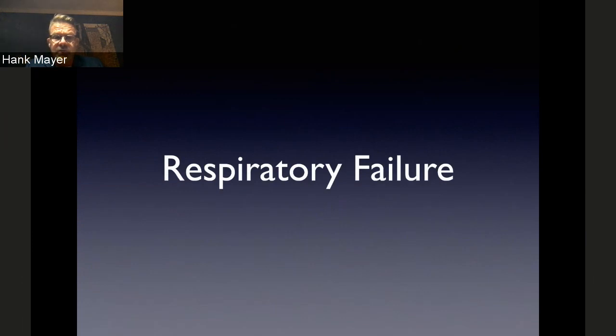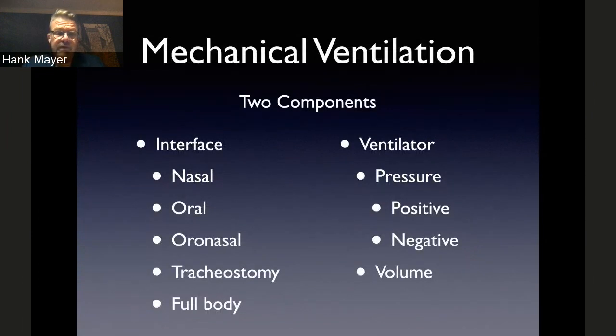I want to shift into talking about respiratory failure. The support of respiratory failure comes in two components. The first and most important is actually in the category on the left, the interface. How does the air actually get into the patient? By far the most common way that this is done, in particular at initiation, is a nasal mask. However, we also have the capacity to use an oronasal mask over the mouth and nose for patients who aren't able to keep their mouth closed at night.